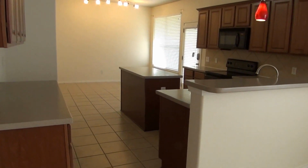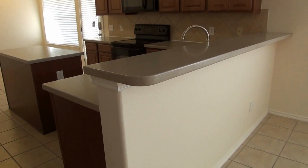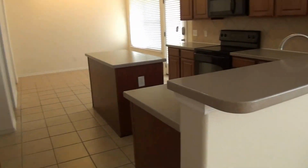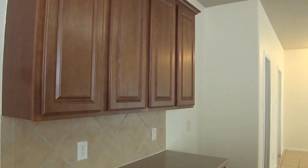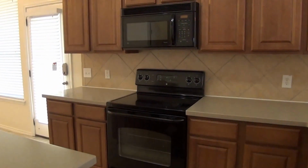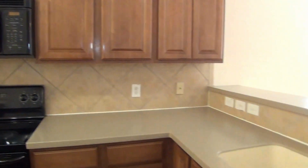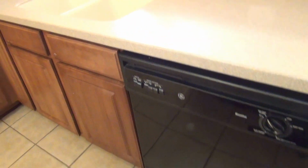We have upgraded Corian countertops. This is a breakfast bar. You can put some stools here to use this as an additional eating area. We have lots of cabinet space, nice tile backsplash, lots of cabinet space and lots of counter space. We got the island, flat top stove with a built-in microwave, with the double sinks and the dishwasher.